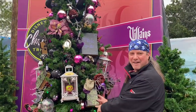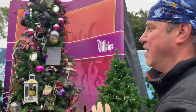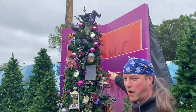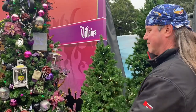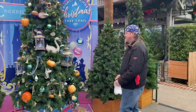We're gonna save that for later, but the villains even have a tree. Check it out, all dedicated to villains. You got Ursula's tentacles all wrapped through it, the poison apple, dead flowers, all kinds of stuff dedicated to villains. What a cool tree it is out here.